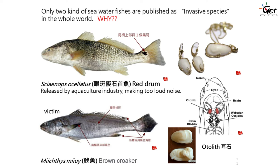And here I show you a picture in the PowerPoint slide. The otolith is also a symbol. The otolith of this giant yellow croaker is also a symbol of love, typically in Kinmen County.